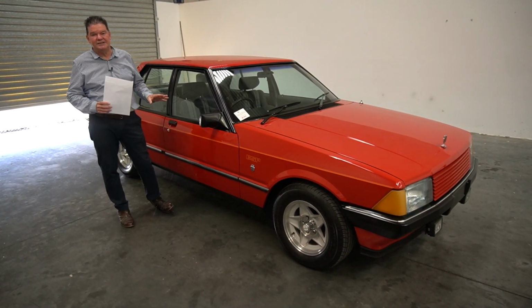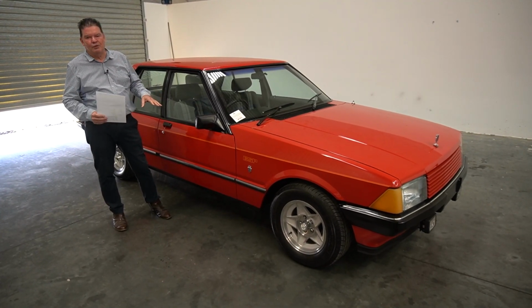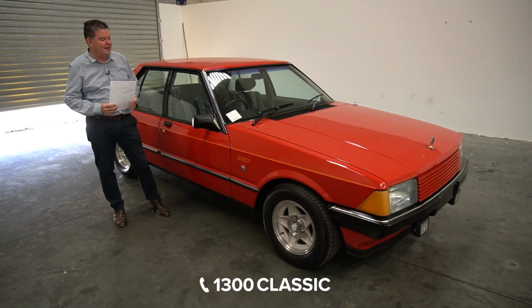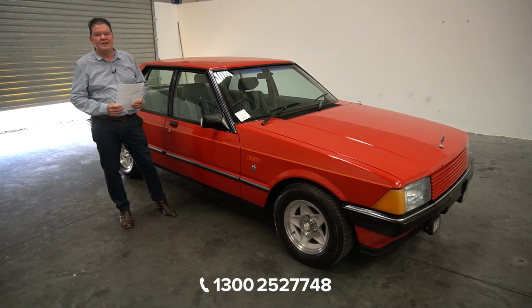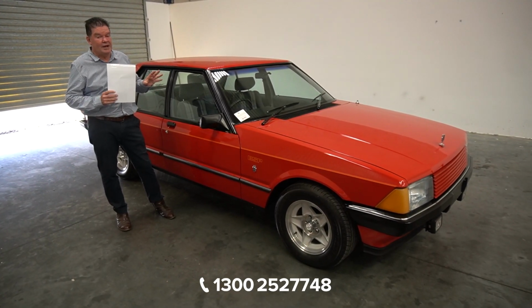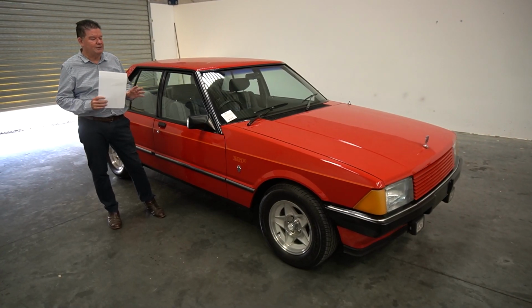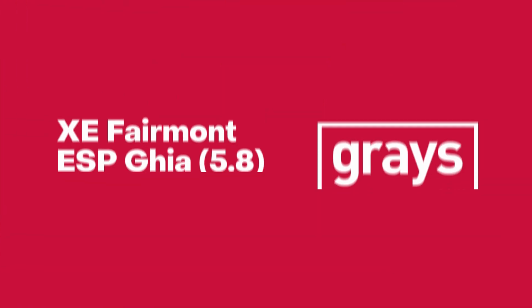Now, Dick Johnson made these things famous when he started racing the True Blue XD, and a lot of people went out and bought 351 XD Falcons after Dick started racing his car because they're a pretty tough car. This is a great car, comes up at Gray's this month. If you'd like some more information, give us a call on 1300 Classic, or we have got the car at Pinkenbar at 131 Main Beach Road if you want to pop down and have a look at it. But a true classic, rare XD ESP 351 Ghia.